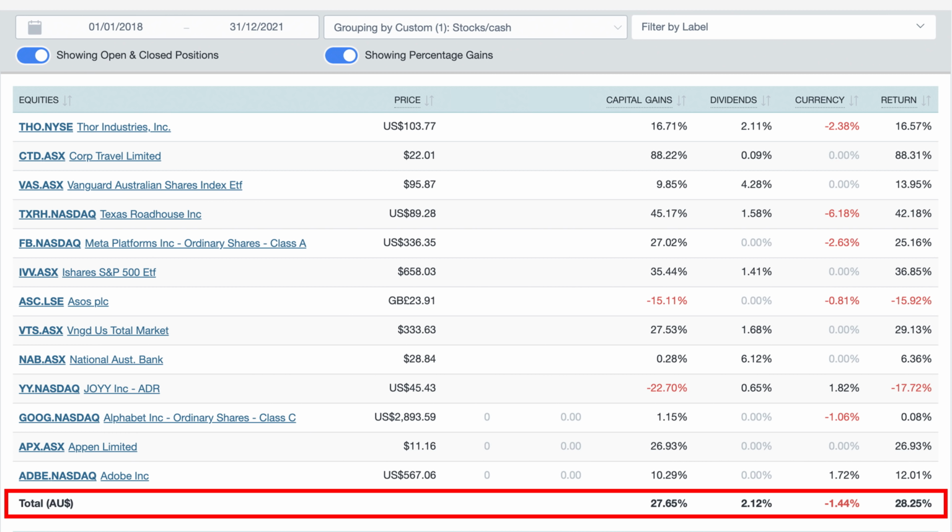So we're talking about indices that have delivered somewhere between 10 and 18% in terms of the Australian market, global markets, and the US market. To compare that to my portfolio return, we'll break it down in terms of capital gains, dividends, and currency exchange. Capital gains over 4 years has been 27.65% per year. Dividends have been 2.12% per year. Currency gain has been negative 1.44% per year.